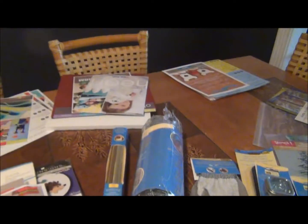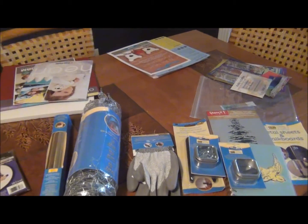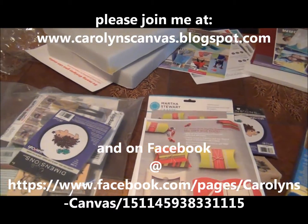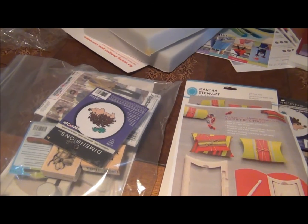Here's all my craft items, all spread out. Now I got to come up with a project to submit to Prime Publishing. Yep. Got to get to work, folks.